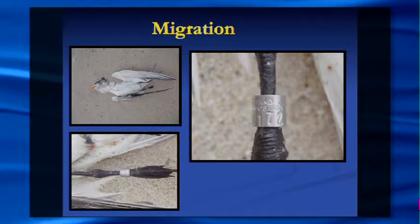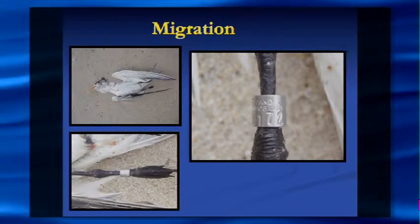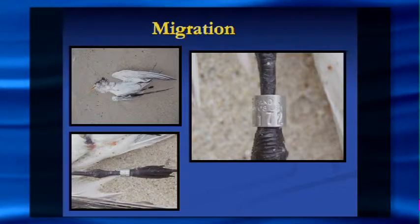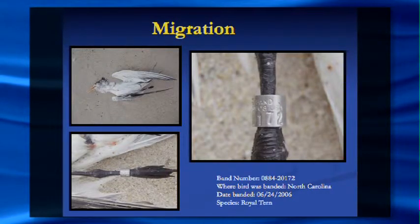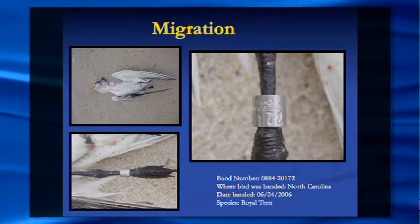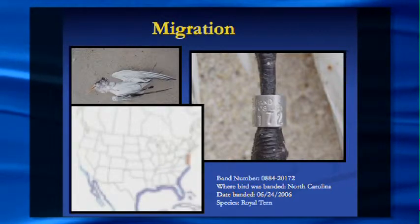You can now go online. You just report the number sequence, and they'll send you information about where and when it was banded. So this particular royal tern had been banded back in 2006. And indeed, we get royal terns here during the wintertime, but these were birds that had nested up here in the outer banks of the Carolinas.